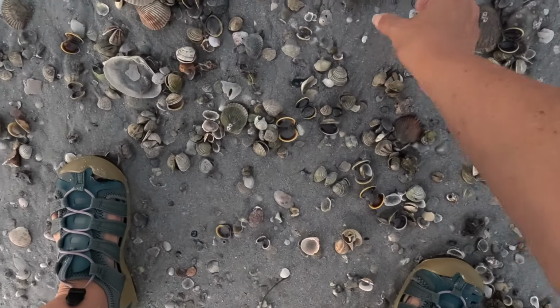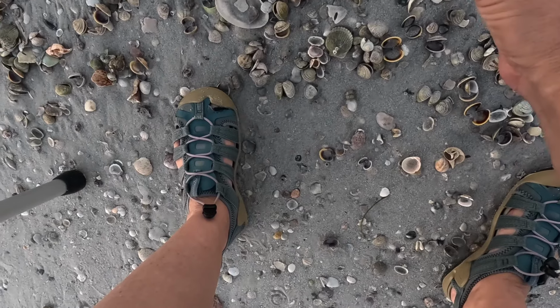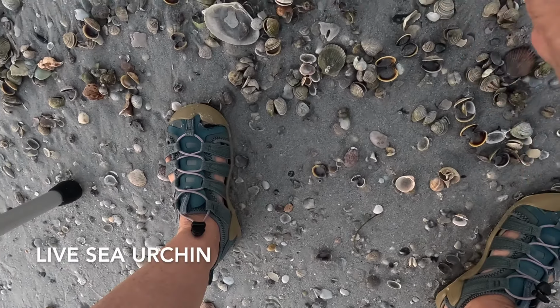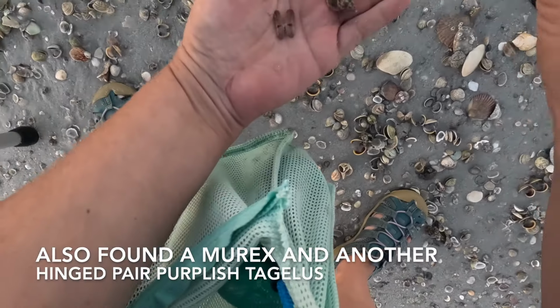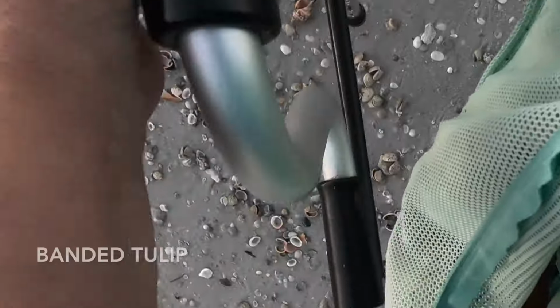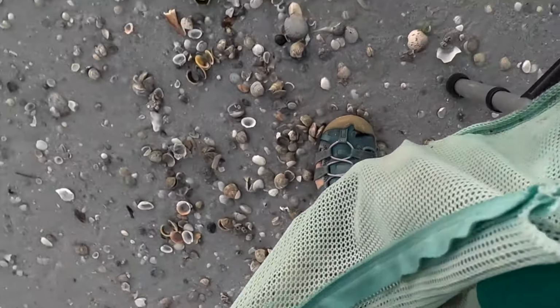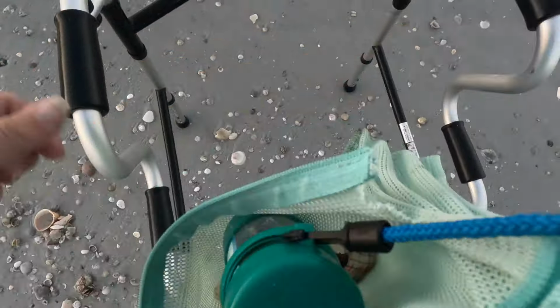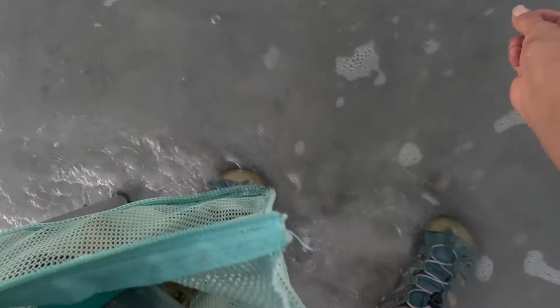Look, there's a little live sea urchin right there. Hey, little friend. How are you? You're upside down. I don't know how happy you are. All right, little urchin friend. I'm going to get you a little closer to the water so you don't dry out, buddy. I'm going to pick up your buddy Tulip from the party on the way. Alrighty. Here, little buddy. And hopefully you'll have a better day.